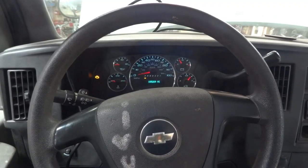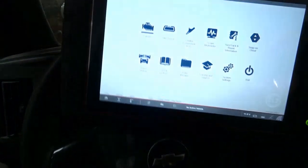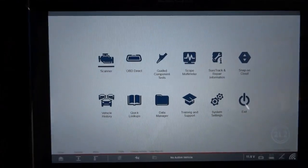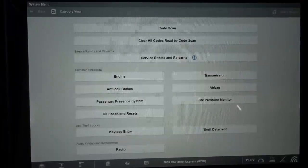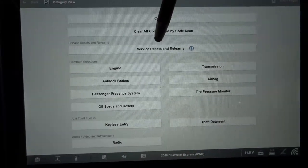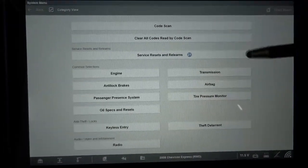Alright guys, we are back in the vehicle. I turned the key to the on position. Now we're gonna bring up our scan tool here. The scan tool is connected to the vehicle. Let's scan this. Since we have replaced the O2 sensor, let's go to service, resets and relearn. Let's see if there's a relearn for the sensor heaters.